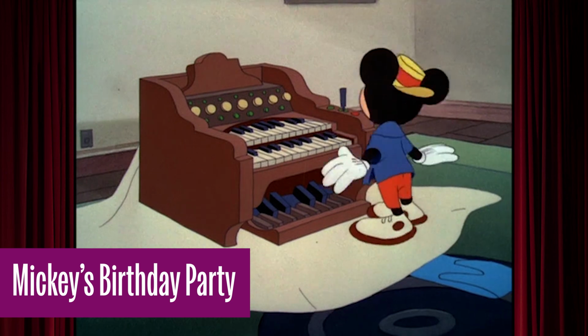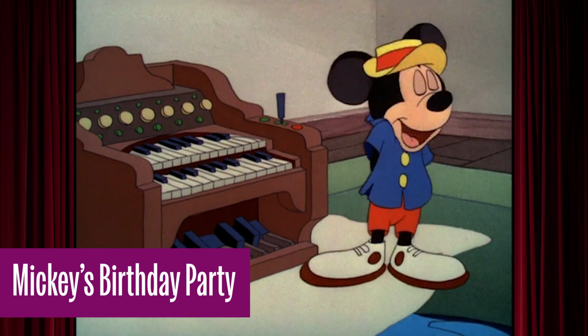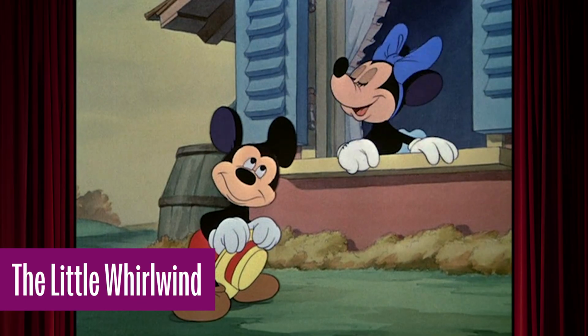with another design change, this time with dimensional ears that had shading and would turn in perspective. This design was introduced a year earlier in The Little Whirlwind, but this design change was short-lived and he soon reverted back to his just round dot ears.